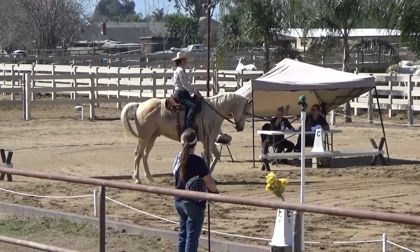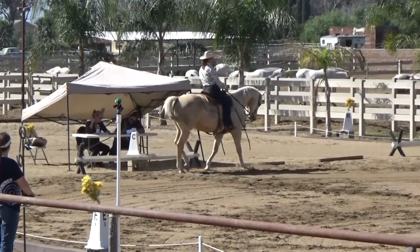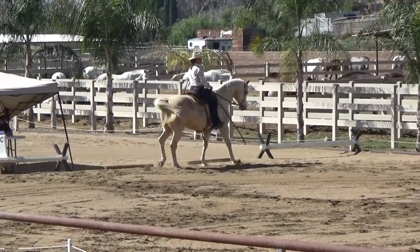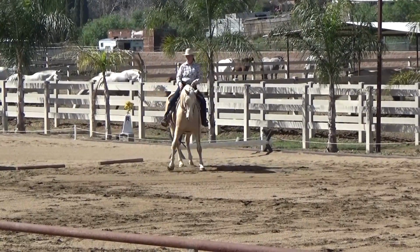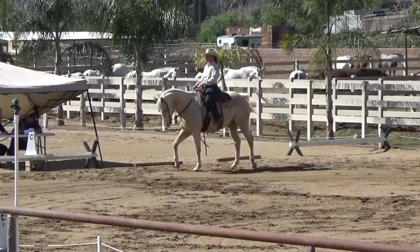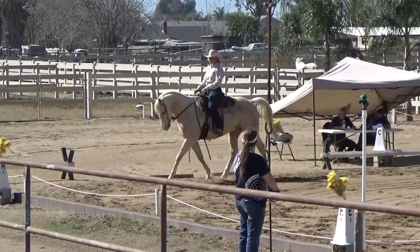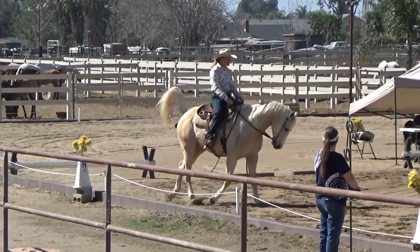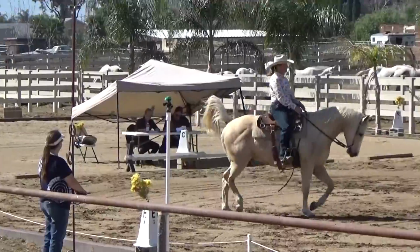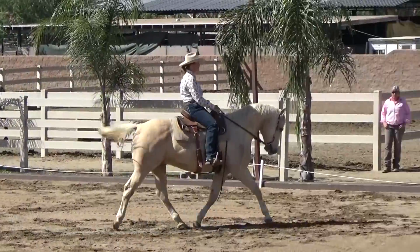Between C and the corner, it's a half pirouette to the left. And then between C and the corner, it's a half pirouette to the right. She moves into the trot at C, and then between H, X, and F, it's a medium trot across the diagonal. At F, it's a working trot.